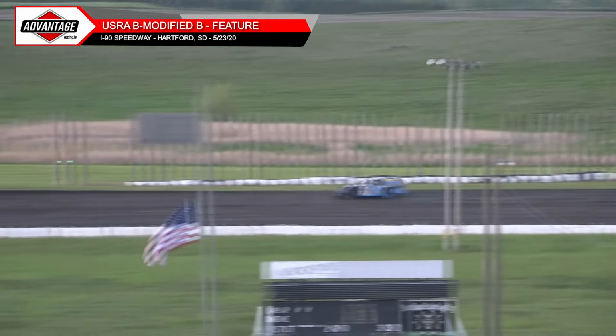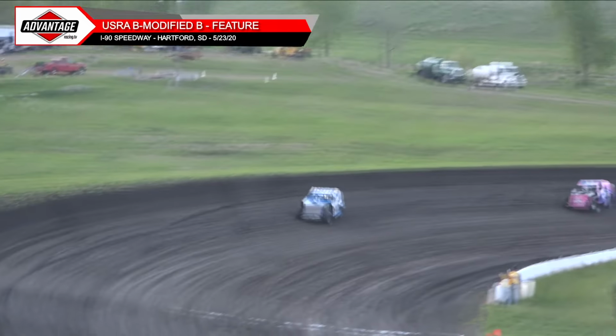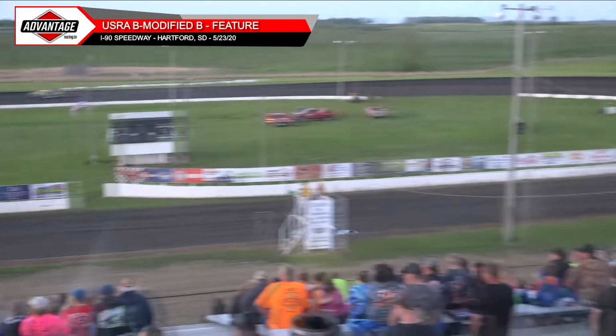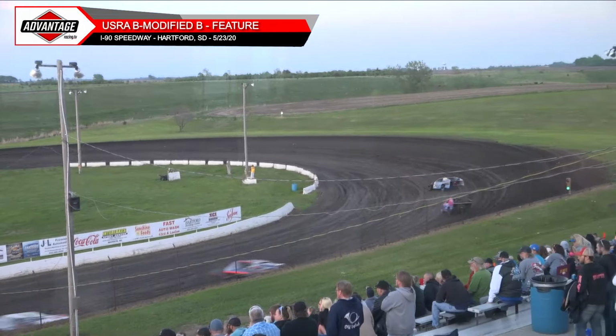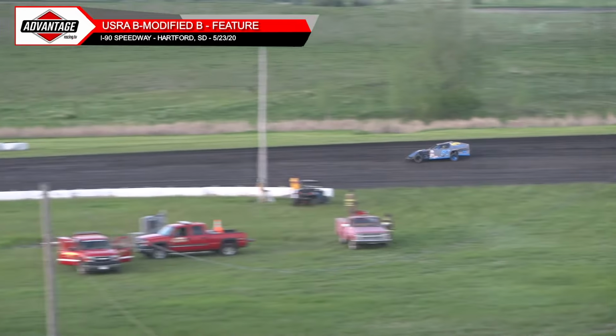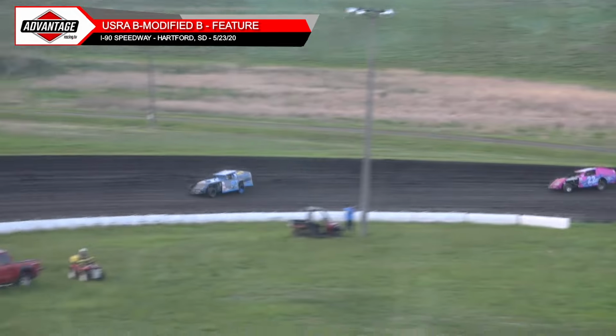It's Vandenberg, Volts, Heinricher, and the 30 in the transfer positions. We'll come to the halfway point. 4 down, 4 to go. Kennedy still on the outside looking in, as is the 21T of Trevor Tesh. Tesh running back there in the 8th spot.